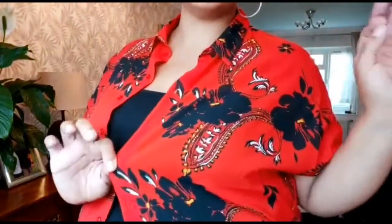But again, this is lovely, the print and the colours are popping. So if this is your type of thing, then I would definitely say give it a try. But for me, it's a no, because I was stepping out of my comfort zone by ordering this and trying it. I wanted to try something different. But yeah, this is not for me.